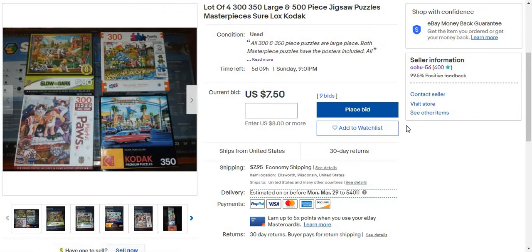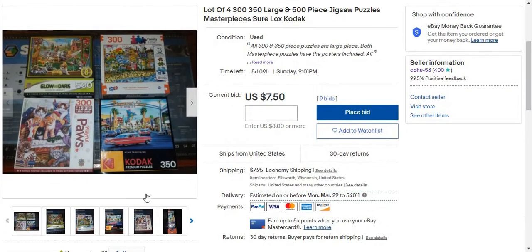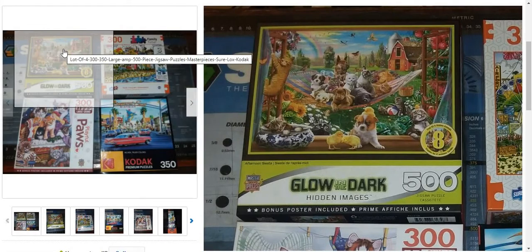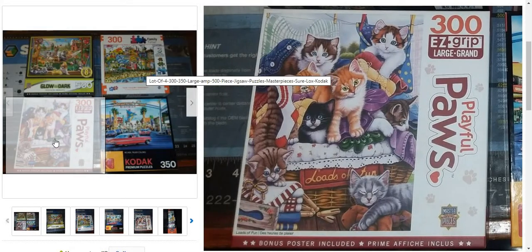And I have this puzzle lot here. This is $7.50 plus shipping. It's a glow in the dark 500 piece masterpiece of an afternoon siesta with dogs and cats. There are 8 hidden animals, and when you put the puzzle together, it glows in the dark. So that's pretty cool. And then there's this Playful Paws cat puzzle, where the cats are playing with the yarn by the clothesline and the table.